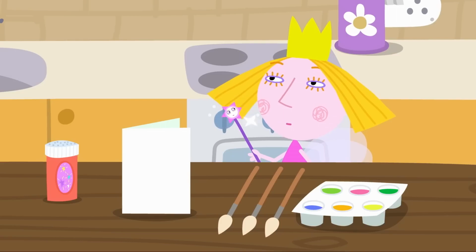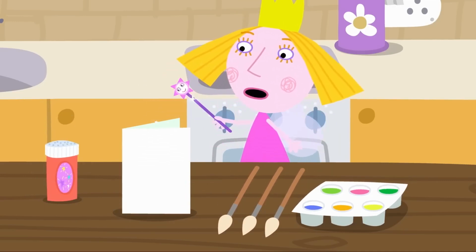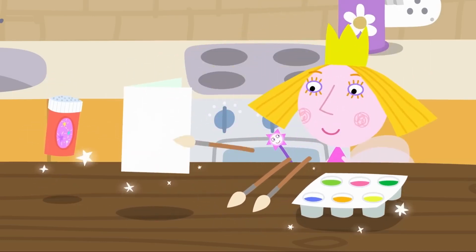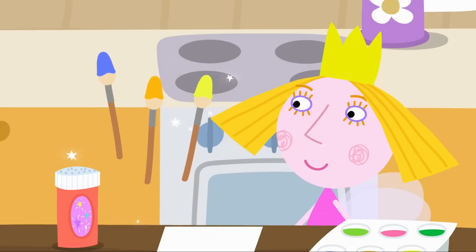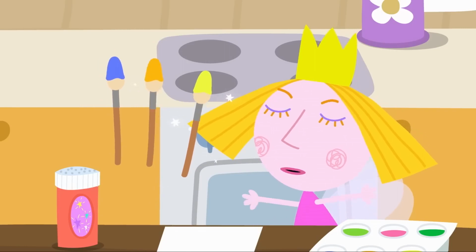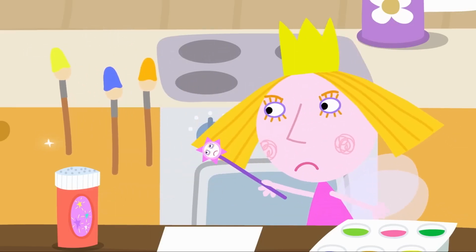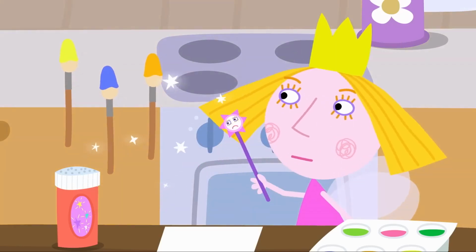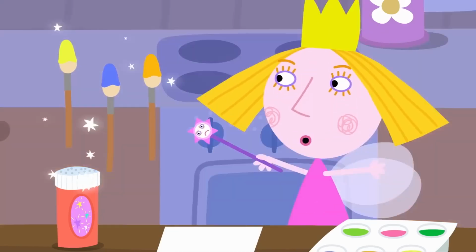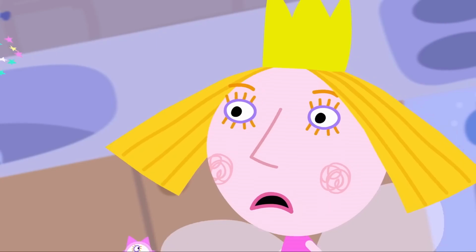Now, what was Nanny's spell? Ah, yes. Hocus pocus plinkety plonk. How about make me a birthday card super duper quick? Brushes. Hurry up! I haven't got all day. Right. You naughty paintbrushes. I'll do a stronger spell to make you go faster. Sam, pop, zip, pow. More, bigger, faster, now. Oh, it's going a bit wrong.